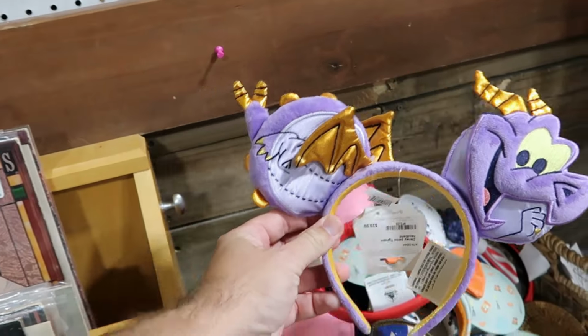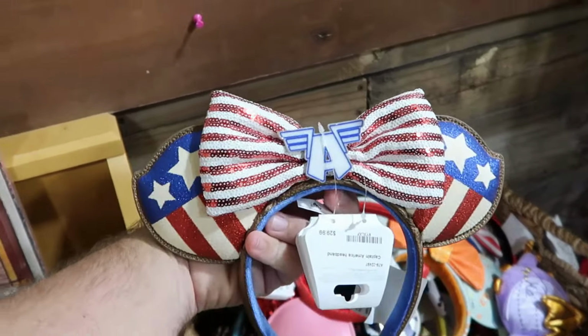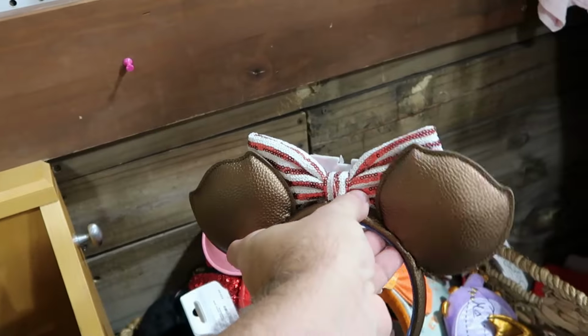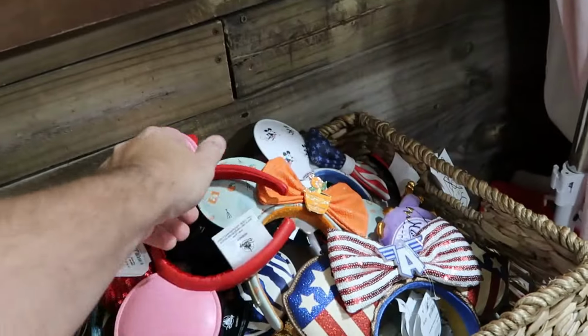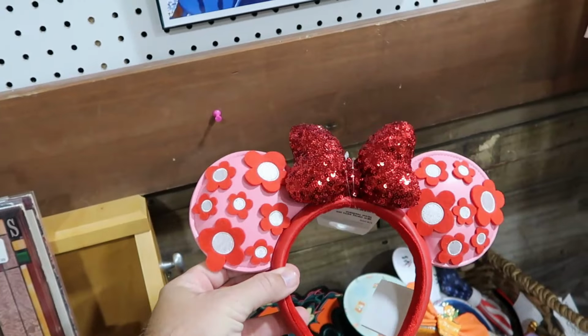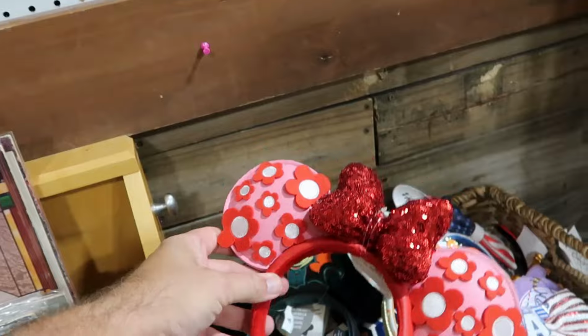And this pair here was actually just released. I remember vlogging these over at the World of Disney store. They have the Captain America ears here at the Lakeland Antique Mall. Let's actually spend a moment to see what we got here. Here's those Minnie Mouse ears with the ruby red sequin bow, and then all the little felt flowers are embroidered.